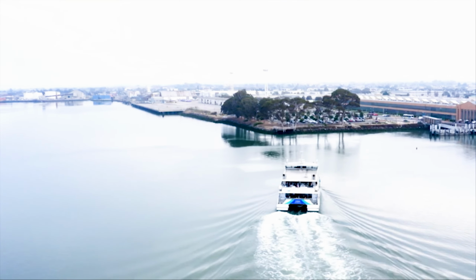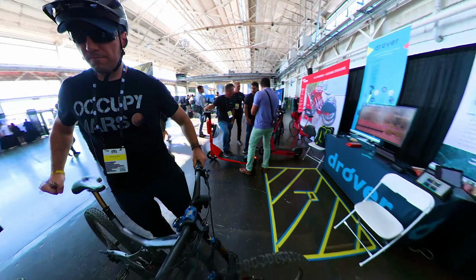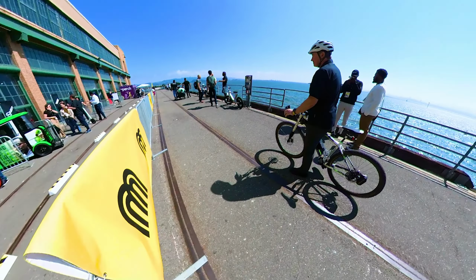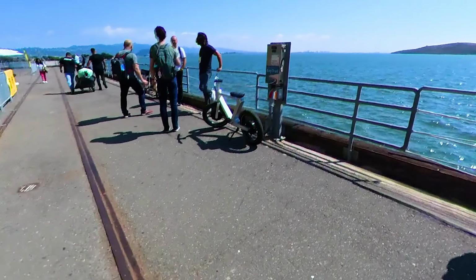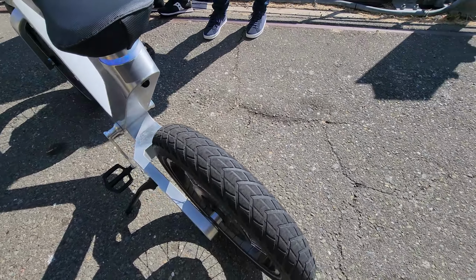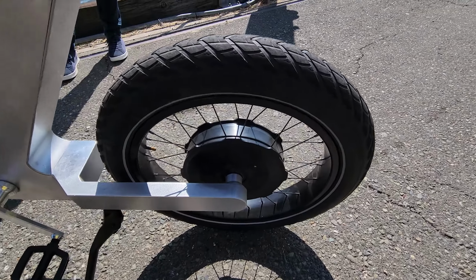I was testing one of the electric bikes at the micromobility event in San Francisco, and passing by, I saw this aluminum raw look frame and it just caught my attention. This bike looks so unusual, but has so many features and it's priced so well. Let's take a look at this.